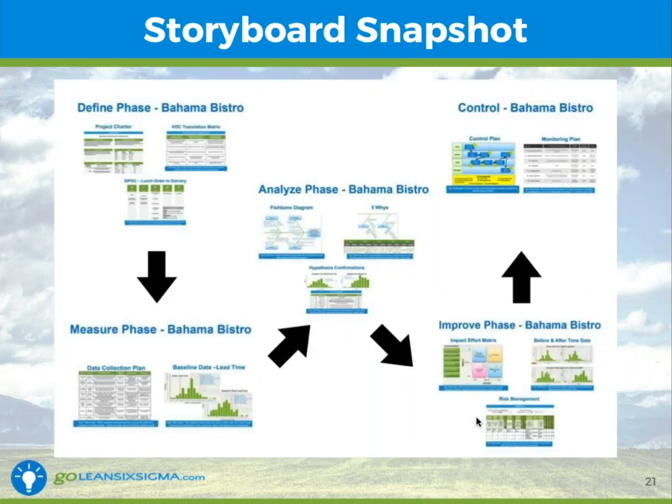Here's an example of what a storyboard looks like. Someone could have submitted all of these elements, and this is from our friends at the Bahama Bistro. Every template you use has a handy example from the Bahama Bistro on the second tab. So when you look at those, take a look. That's a great learning opportunity, and you can reference those as you're filling them out for your project work. There's lots of examples to learn from.